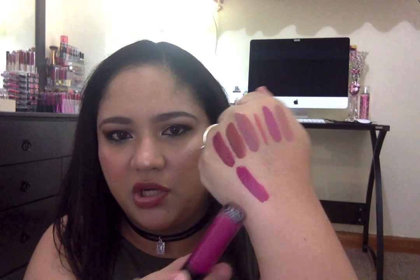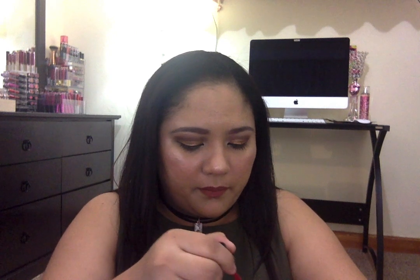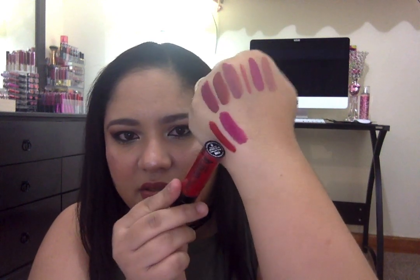You guys know I loved my pinks. Nice to Fuchsia. And then last but not least, I got this one in Missy and Fierce, which is a beautiful, beautiful red. And I know I love these already, because they are not cakey, crusty, they are not overly drying. What I really like about it is that you can layer it and it doesn't get crusty.